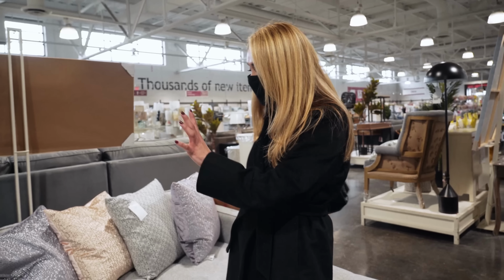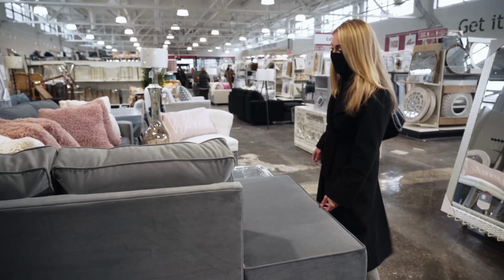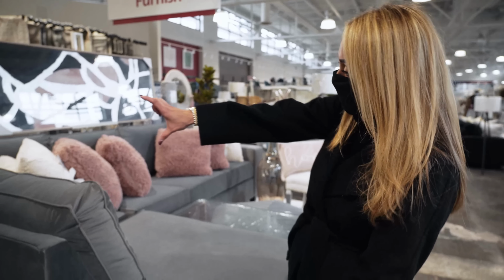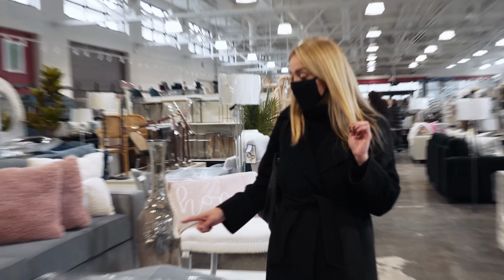Configurations have to change, so this piece will not make sense for my needs, at least. It's a nice one. This is another sectional, but again, this one is not. See, it's actually like if the sofa was separate from this arm piece, then you could flip it around, but it's not. So this won't work either, even though it's a nice one.